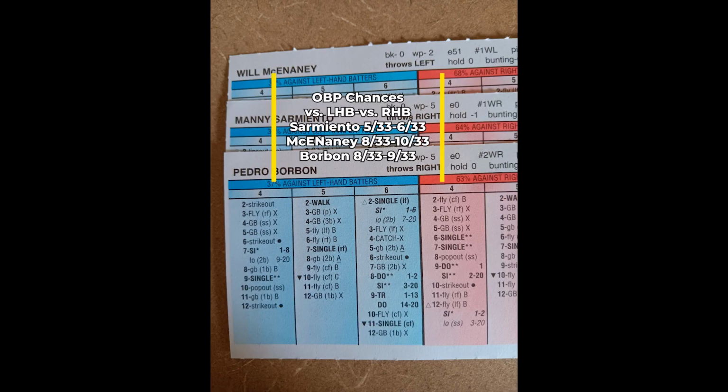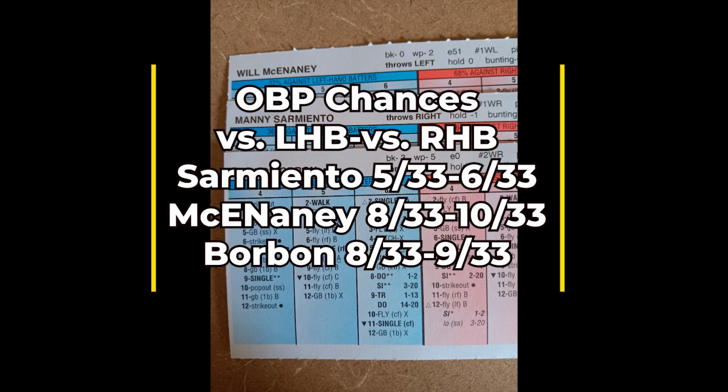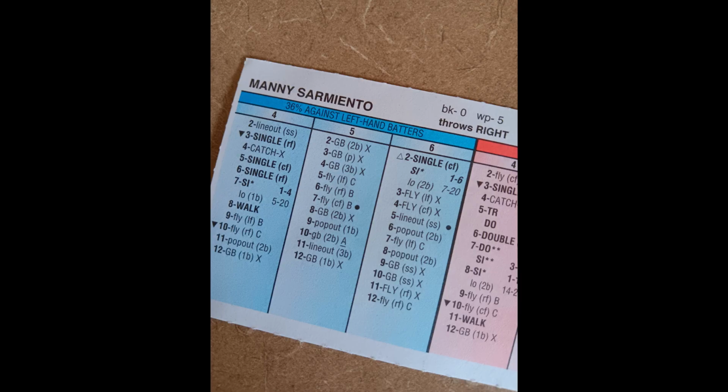Now let's look at the bullpen depth. I'm going to show you the numbers for Sarmiento, McEnany, and Bourbon. You could see you have good numbers when it comes to on base chances out of all three of them. McEnany's numbers against right-handed hitting is a little bit high, but really what makes this Cincinnati bullpen go is Manny Sarmiento. Excellent on base chance numbers on his card.